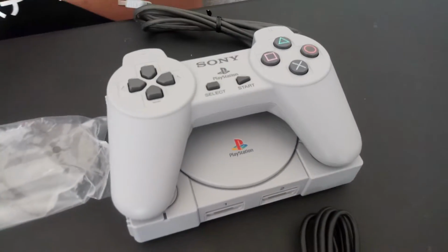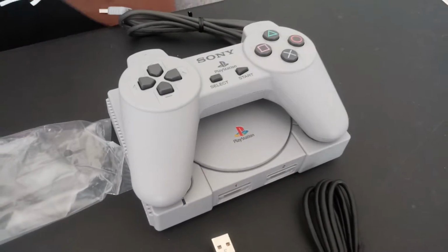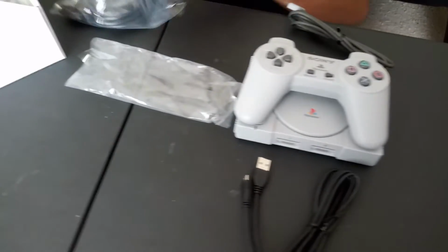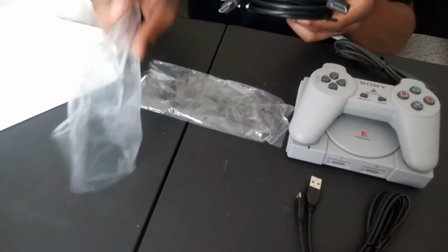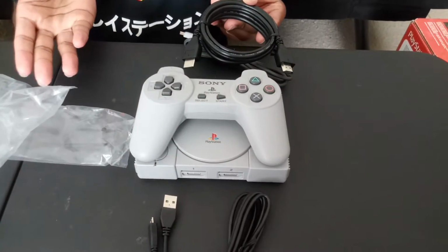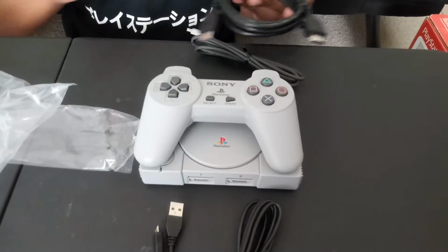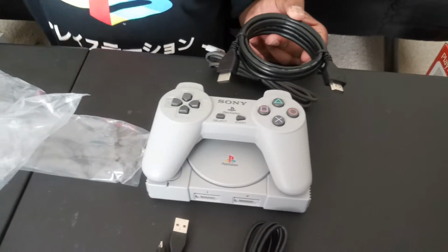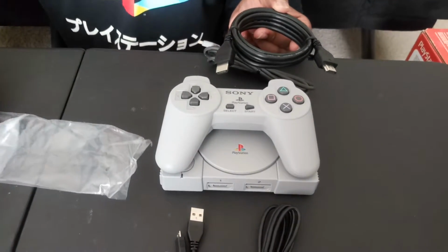I honestly can't remember. My bad, I can't even remember what the ordinary plug-in was for the PlayStation. Yeah, that could be very bad. And we have HDMI cables, which obviously we would plug into the back so we can see the screen, obviously.